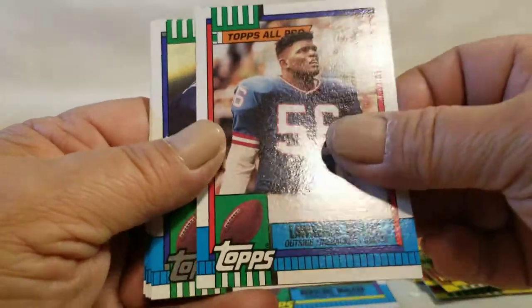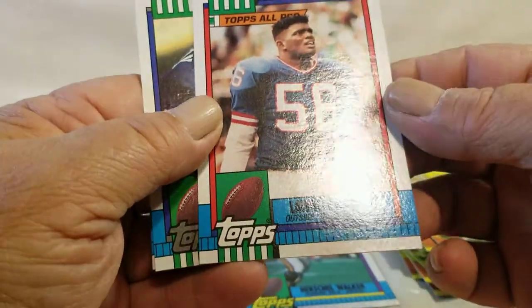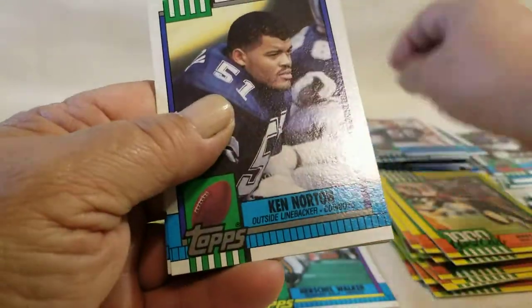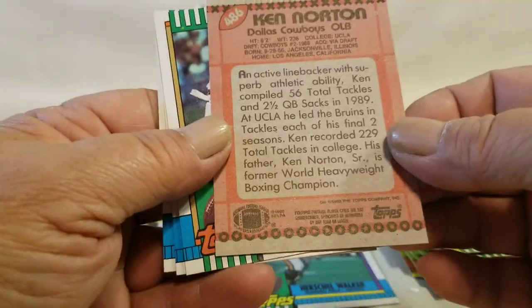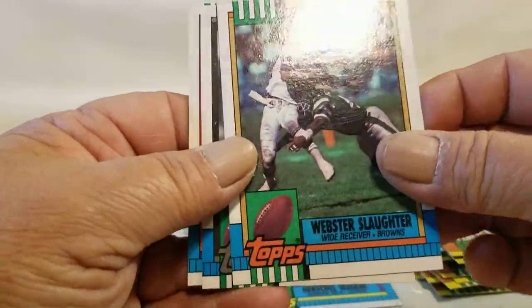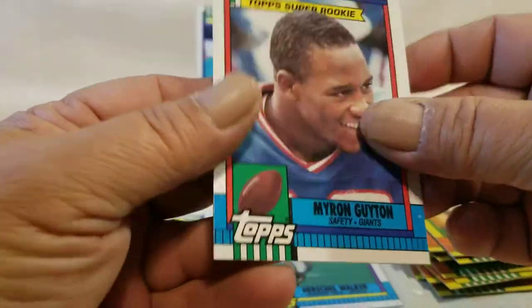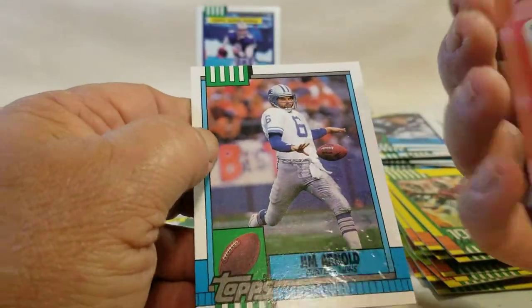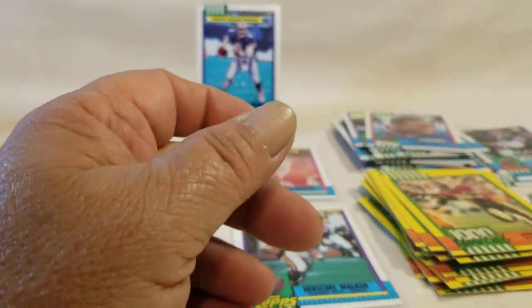Billy Ray Smith. Lawrence Taylor. That's a nice card. Got a little Ken Norton. Another nice one. Slaughter, top rookie, six more packs.